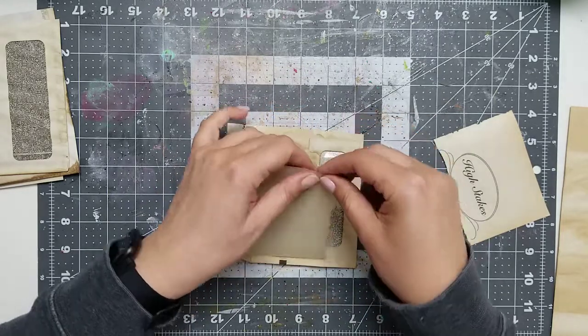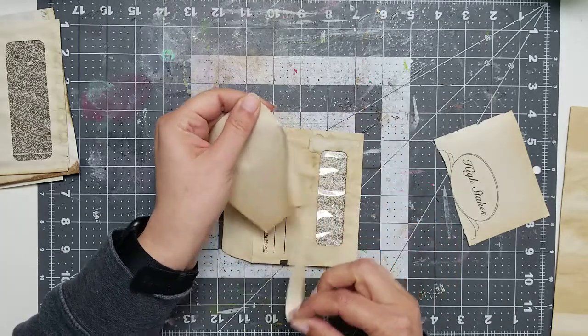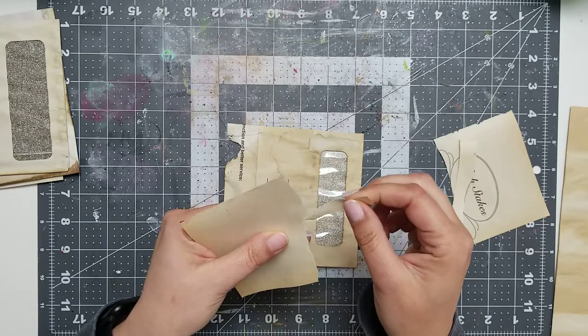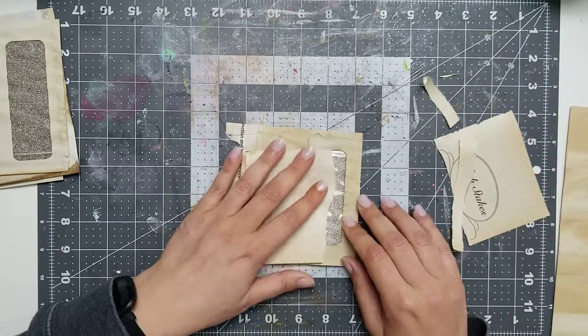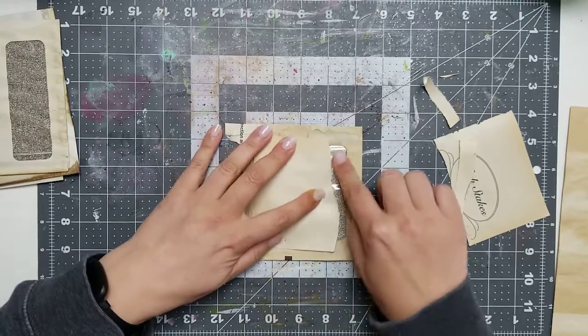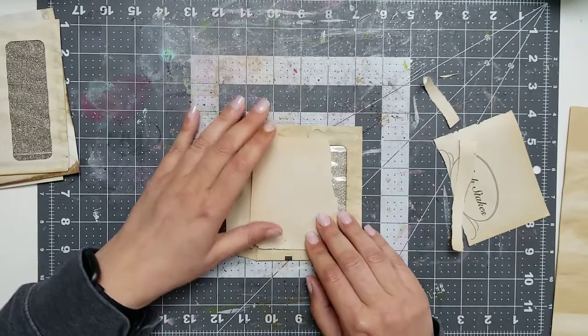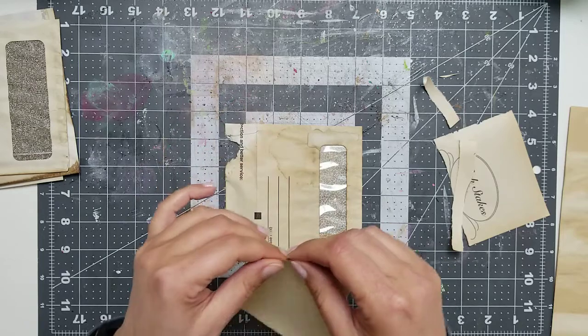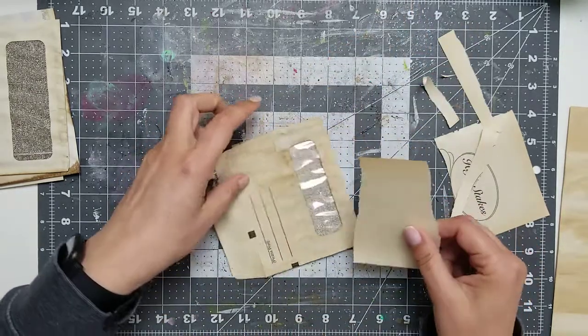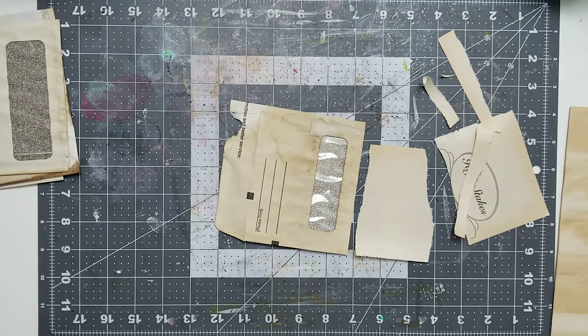Okay, so I just want to rip it kind of. Oh, why does it rip straight? No, don't rip straight. Go, go, go. Yes, something like this. And maybe just cover up half of it, so I have this visible as well. I didn't need such a big piece. Okay, what do we do? Let's get my distressing thing here.